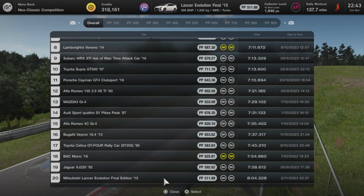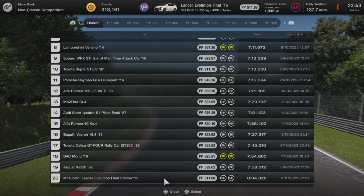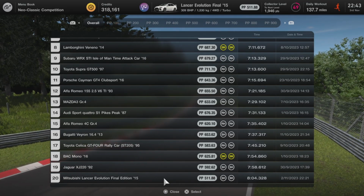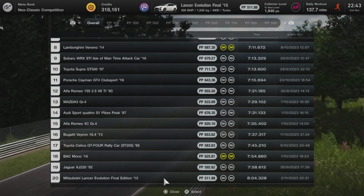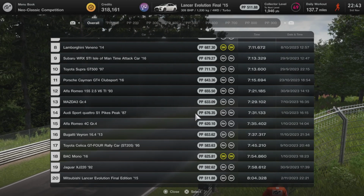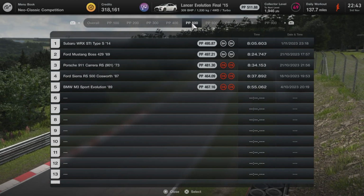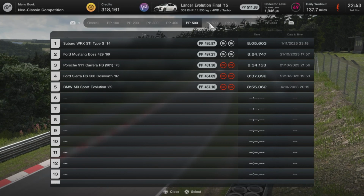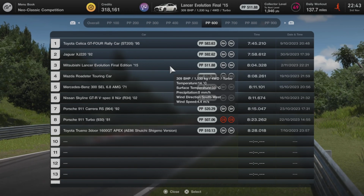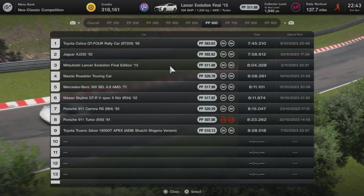But I mean, it was close, the Subaru was like an 805 something. And the Mitsubishi did an 804.328 on the Sport Hard tyres. And yeah, it looks like that 20th place at the moment is just a revolving door. So let's see how the Mitsubishi did in its own category. Let's have a sneaky look at that Subaru time, because I can't remember it. The Subaru was an 805.603, and the Mitsubishi Lancer third in its category with an 804.328.